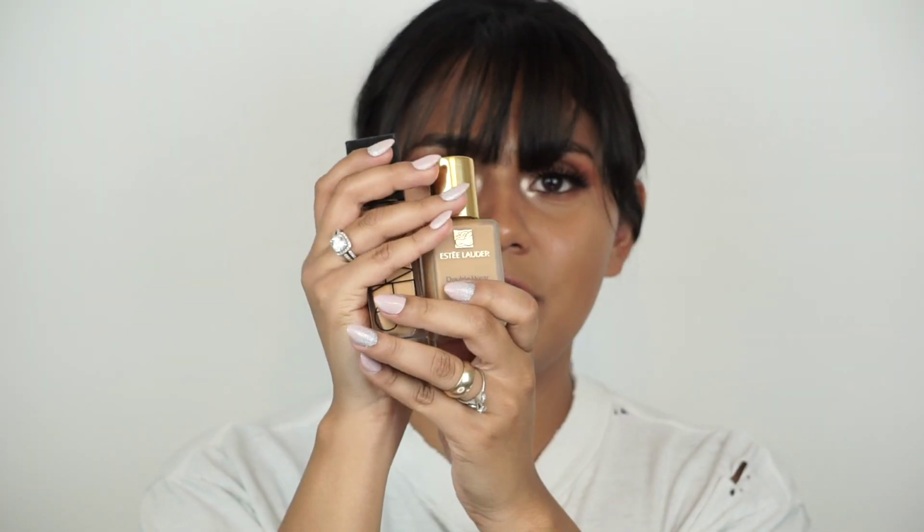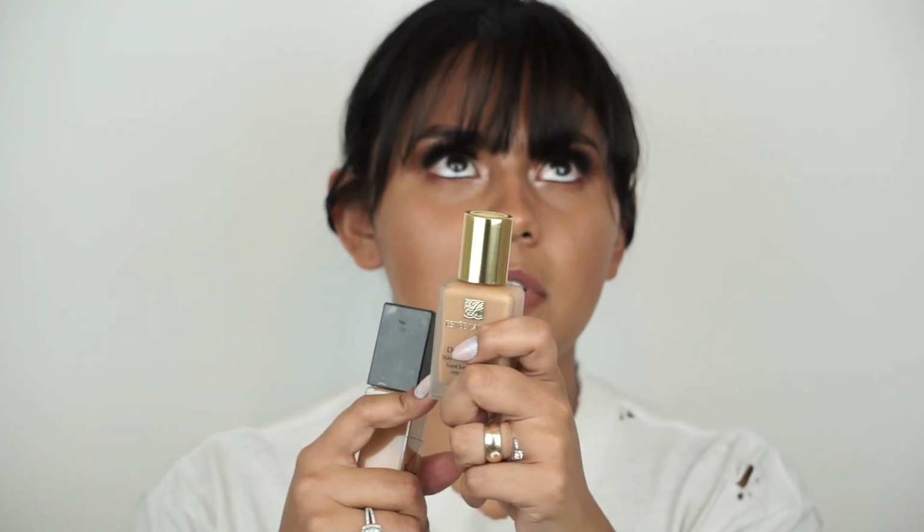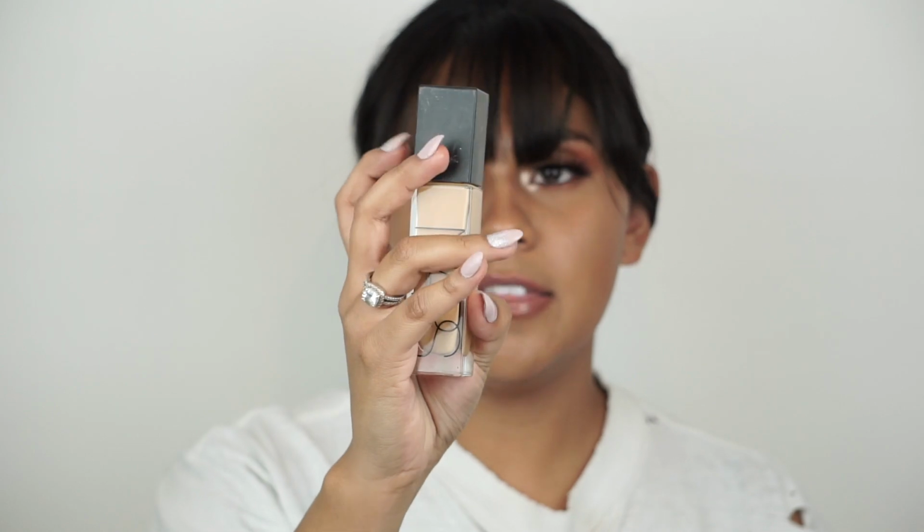These two are everything. The only price difference is this one's $43 plus tax, I believe is around $48. This one's $45, and plus tax, I believe it's around $50. The only major difference is this one's more for your healthy looking foundation where you still want coverage. This one's very lightweight, and like I said, it's only light to medium coverage. This one, if you're having a very romantic date night, or you have a photo shoot, something special, this is the foundation you want to wear.